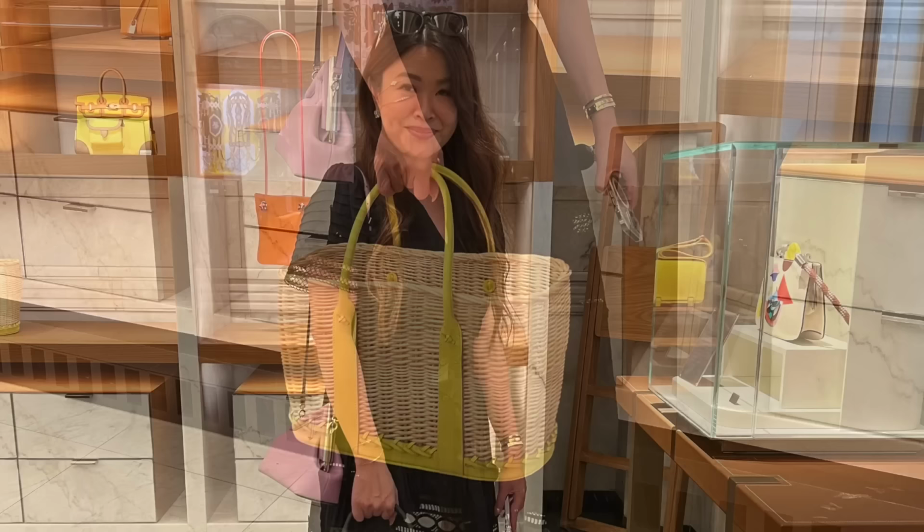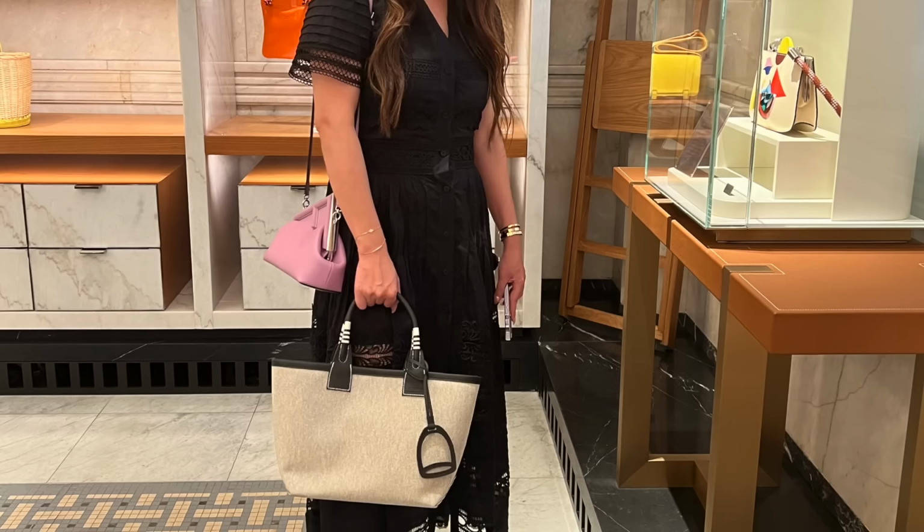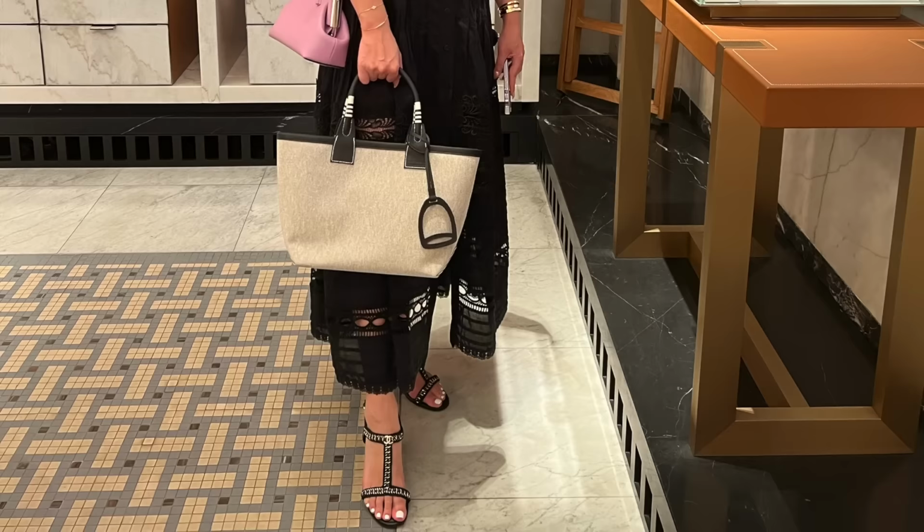Next is a bag I have seen before. It is also quite new. It's the Steeple bag. I believe it comes in a 25 and a 28. And this is a mixture of canvas and leather and inspired by the rider's crop. So yes, very equestrian inspired. This was a humongous Haut à Courroies. I believe it was a 45.